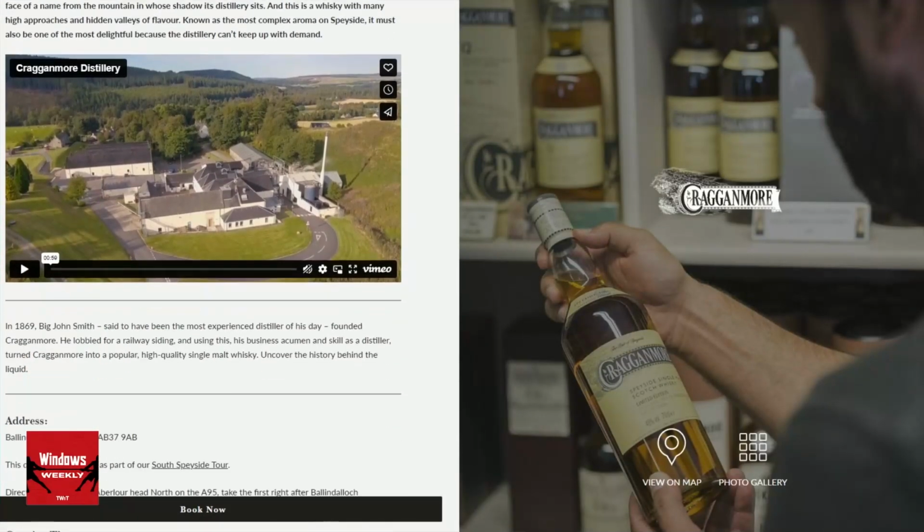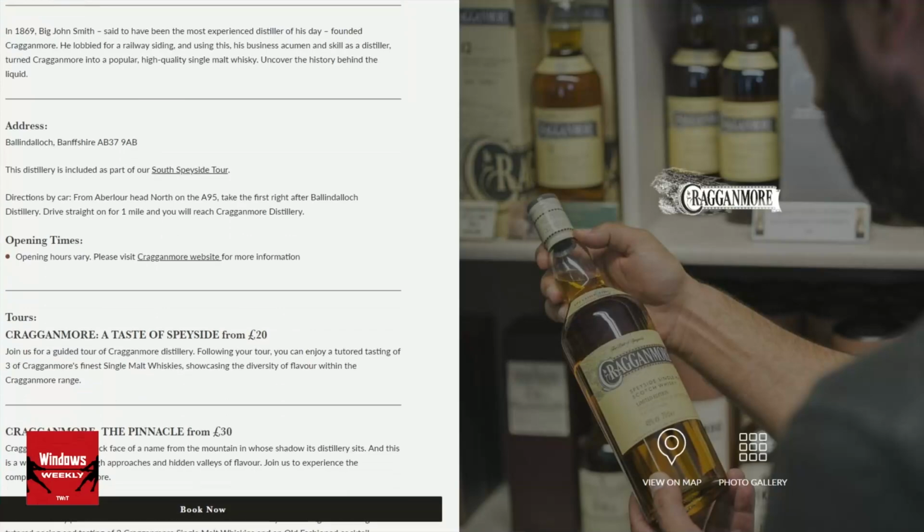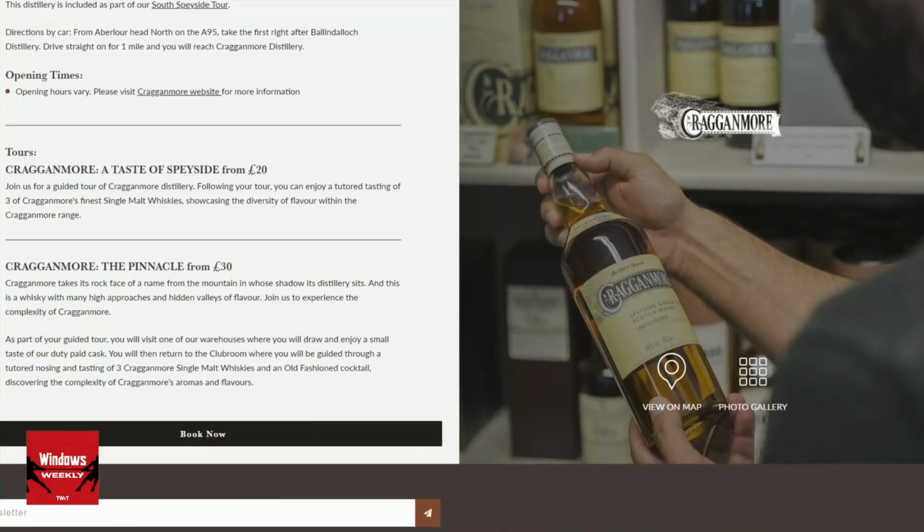And as I've dug deeply into the history of Cragganmore, I suddenly had this connection where just down the road in Balendalek, you had this very ultra contemporary, last decade distillery. Cragganmore was built in the 1800s, but the guy who led it, his name was John Smith, they called him Big John Smith, was the definitive expert in making whiskey in the late 1800s. And what he was doing was industrializing whiskey.